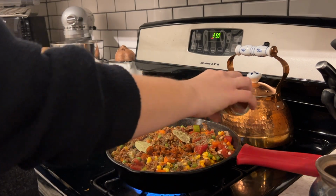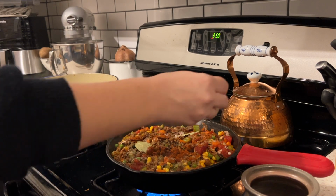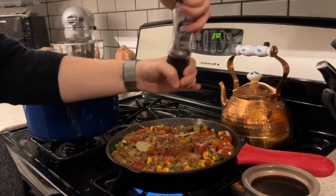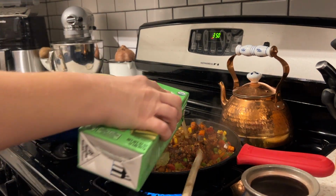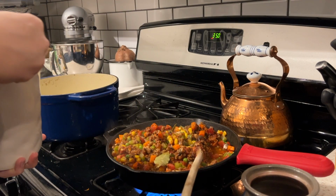And for seasonings, I put in 2 bay leaves. I then add a nice little bit of thyme and paprika. Now don't hate me for this, I don't have any sort of measurement for it. I just put it in until it looks good, and then I add salt and pepper to the end of that.